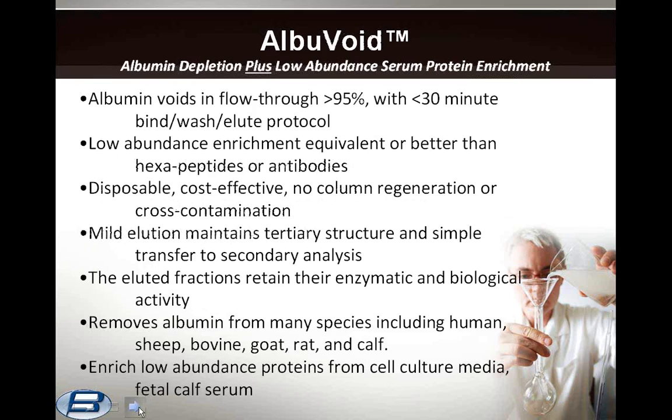The next product, Albuvoid, uses an opposing binding strategy, selectively voiding out or not binding the albumin. Albuvoid is derived from a similar silica-based surface library with the use of individual mixed-mode polymeric ligands. The library is designed to facilitate binding of proteins, allowing for rapid elution from the matrix without any bias towards the remaining low abundance proteins.